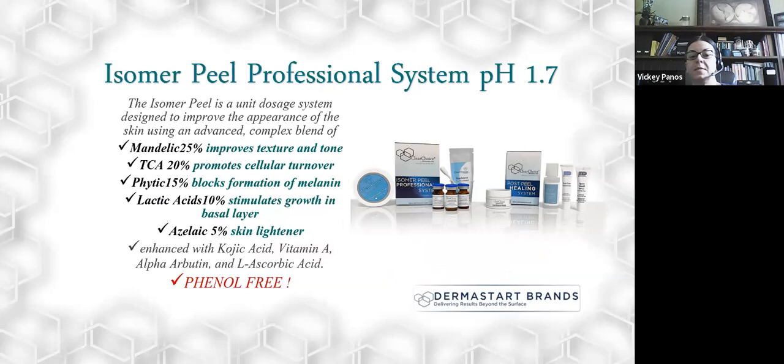So when you buy your kit, you're going to get a complete system for your client to use, one treatment plus a home care treatment, a post-treatment healing system for them to take with them. This is designed to improve the appearance of the skin using an advanced complex blend. We have in our isomer a blend of mandelic, TCA, phytic, and lactic acids, and azelaic. It also contains kojic acid, vitamin A, alpha arbutin, and ascorbic acid.